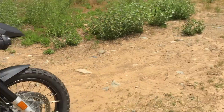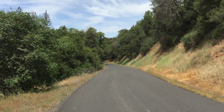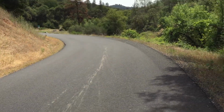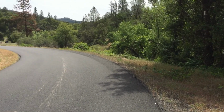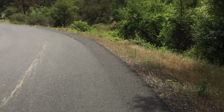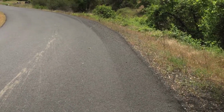Let me take care of business. Alright, so I was coming down this road on this pretty wide open, super easy corner. Complacency is what gets you guys. So coming down this way, I was kind of looking over to the right, not really totally paying attention, looking in my rearview mirror, checking out my friend, making sure he's behind me.